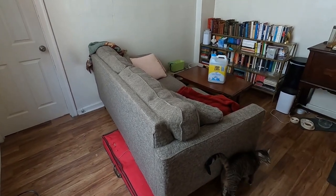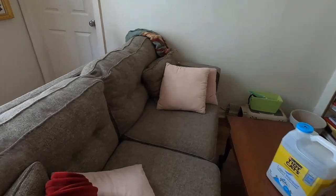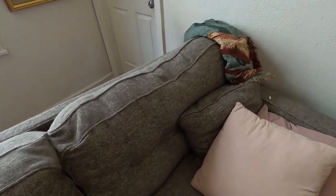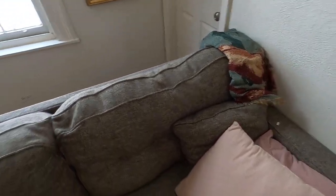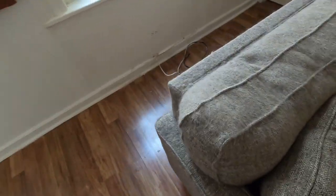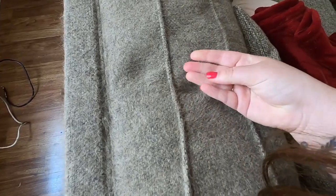I will be getting rid of my couch when I move. So I'm actually giving it to my neighbor. She really likes it and she has cats, so hopefully she won't mind that it is covered in cat hair. Of course, I'm gonna clean it a little bit before I give it to her, but this is the spot where the cats like to sit, and I don't know how much you can tell, but it's just covered in cat hair, so I need to clean that.